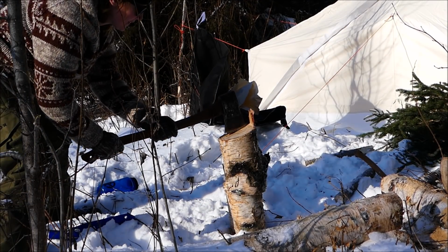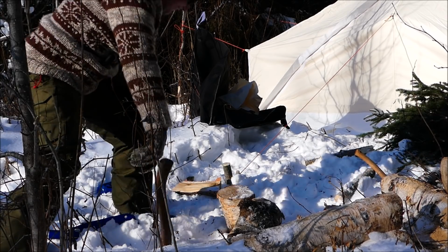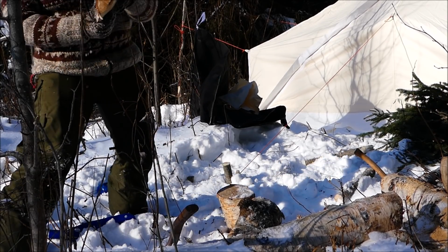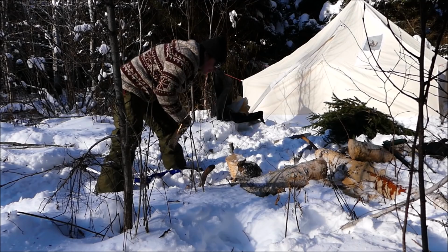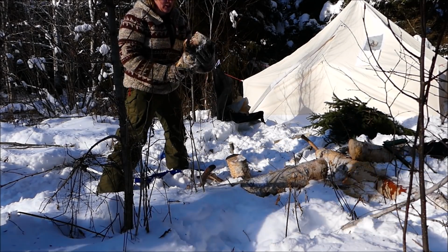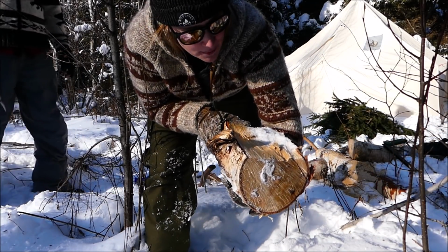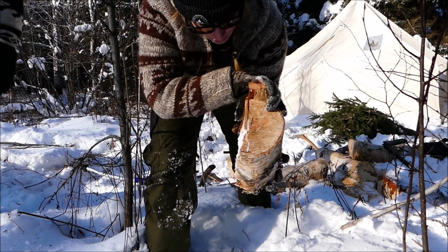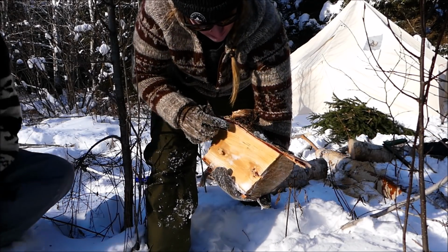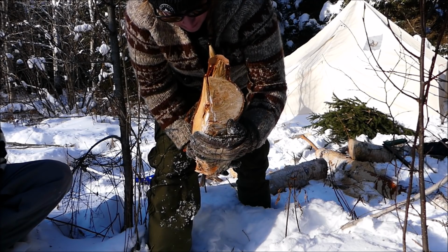My girl doesn't quit. Hey! That's what I'm talking about. There's a good strong woman. See? Look. This is exactly what I was trying to do. There's this gnarly knot that definitely wouldn't go through. So I tried to cut just on the side of it so it split right past. And it worked. That's awesome.